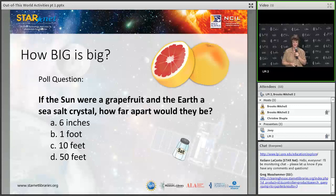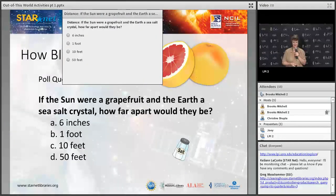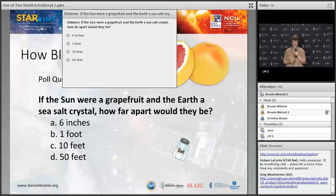If the Sun were a grapefruit, we've got our second poll here, folks. If the Sun were a grapefruit and the Earth were a sea salt crystal, how far apart would they be at this scale? Would that little sea salt crystal just be 6 inches away from the Sun for the Earth? Would it be a foot away? Would it be 10 feet away or 50 feet away? How far away from this grapefruit would the Earth be?